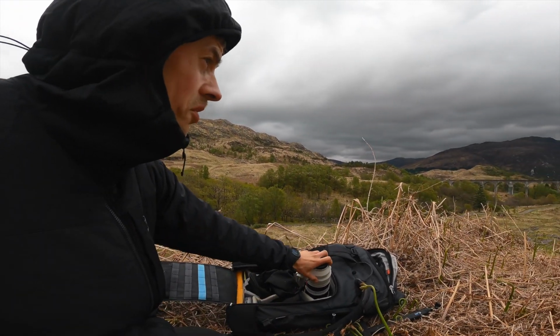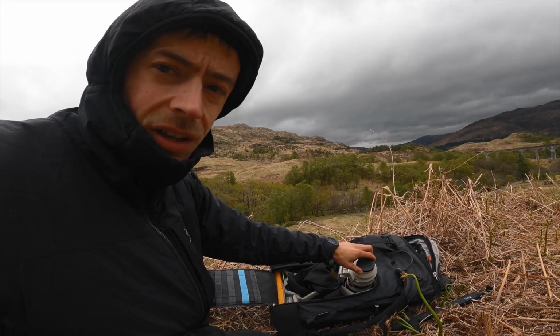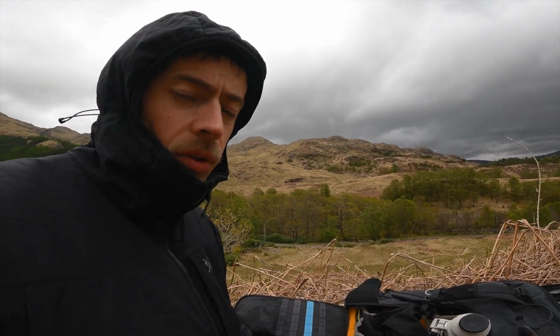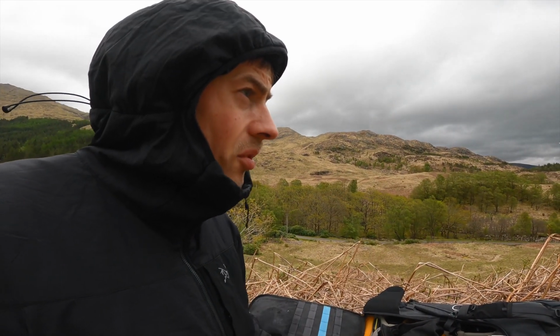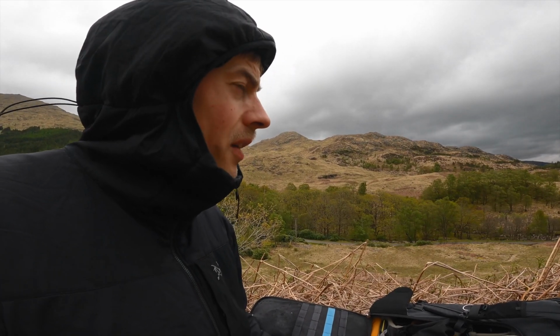So I've set the 200-600 up in my bag here, ready to go. I've got the back caps loose already, and I know that the little dots for lining the body up with the lens are aligned, so I know where that dot is in case mid-shoot I decide I really want to switch quick, but I think I'll probably be okay.